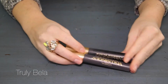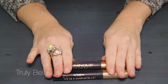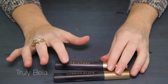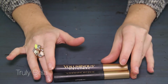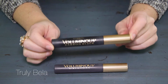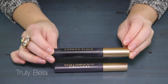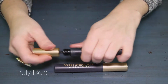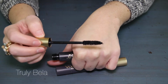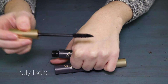Going in no particular order, I'm going to start off with my L'Oreal Voluminous mascara. This is a great drugstore mascara if you haven't checked it out. I have the Carbon Black in the original formula, and I love the Carbon Black. If you're looking for a very black mascara that's going to give volume and length, I really would recommend this. This is the wand that is a bristle, and that's what I prefer. I know not everyone does, but this is what I prefer, and it's such a perfect formulation.